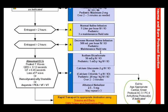And also make note here that usually, especially if they're entrapped, they're going to have a significant fluid deficit, most likely from fluid loss into the damaged tissues or just dehydration because they haven't had any oral intake, in which case you're going to want to be very aggressive with the fluids. As is mentioned here, but keep in mind if they're entrapped less than 2 hours, you're going to do 1 liter per hour IV. And if they're entrapped longer than that, you have to be careful not to give them too much fluids. And so you go to 500 mLs per hour. Of course, responding to hypotension as necessary.